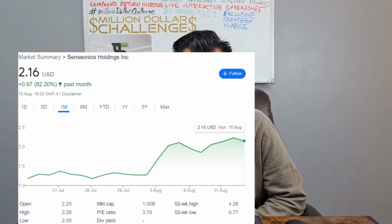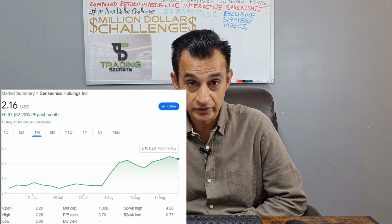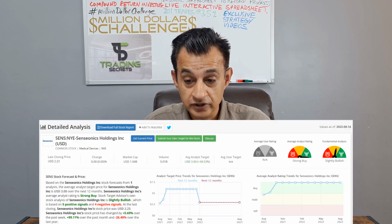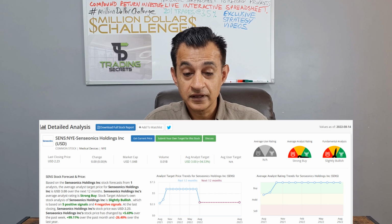And again, similar to the other two stocks, it has been making an exceptional comeback in terms of what's going on in the markets. It's up in excess of 82%, currently trading at $2.16. So again, let's have a look at the recent and latest developments for SENS. In terms of stock analysis, overall the analyst rating is a strong buy. We can also see the fundamental analysis is slightly bullish. But let's have a look at the latest news.